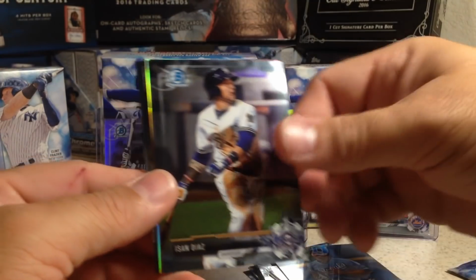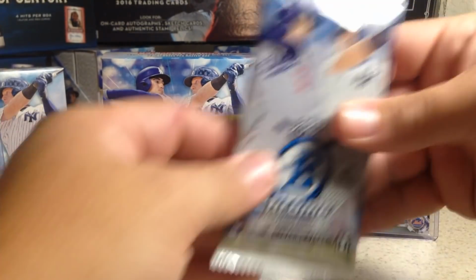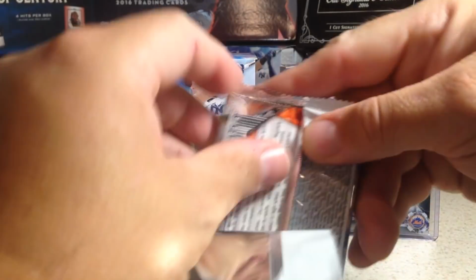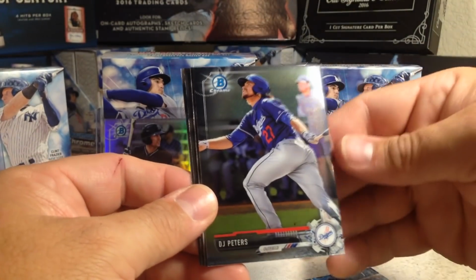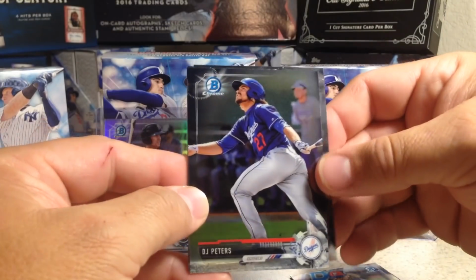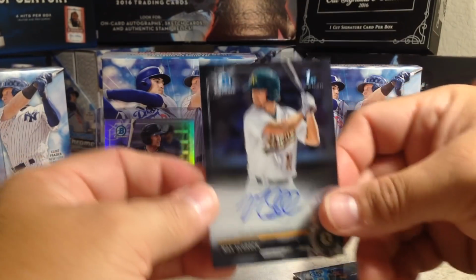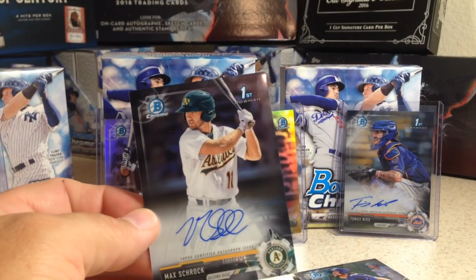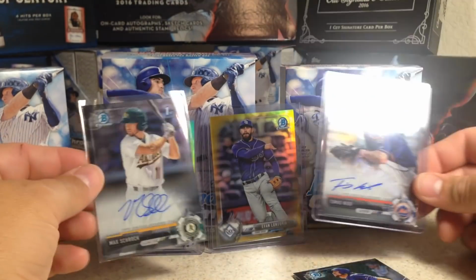All right, next pack. Khalil Lee, Isam Diaz, Duel Lugo, Mike Trout, Sonny Gray. Now for the autograph pack. And once again, no color auto. Jorge Ona, DJ Peters, Robert Selman, Jordan Montgomery, and an A's, Max Schrock. Not numbered. All right, so we got Thomas Nito and Max Schrock.